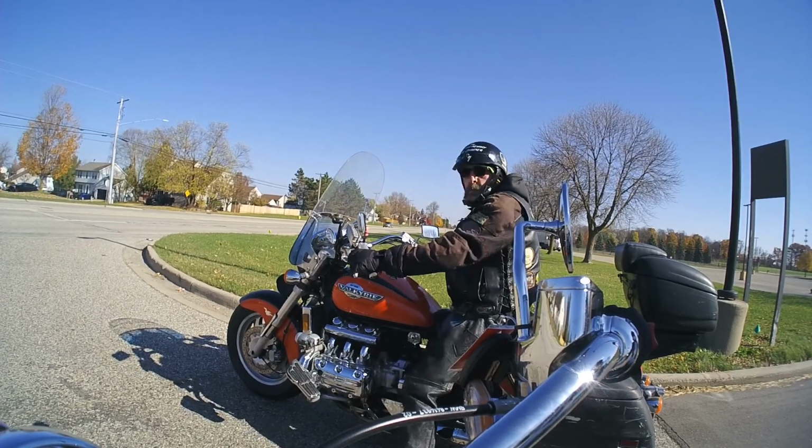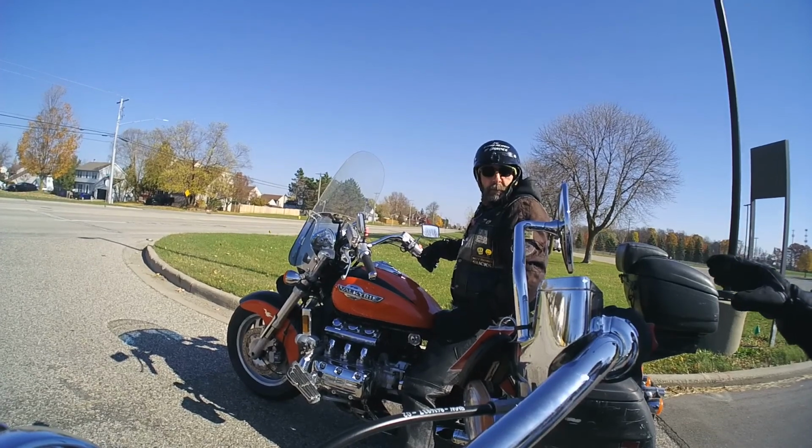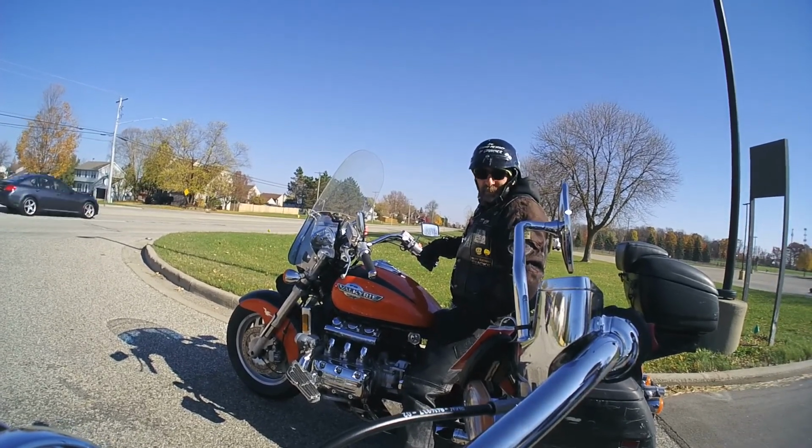It's a very torquey motor. I mean, it's got a lot of power. Yeah, all low range, all low end power. When you twist the throttle, it just goes, you know?